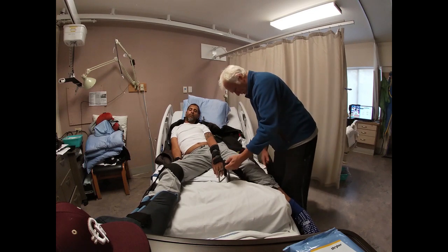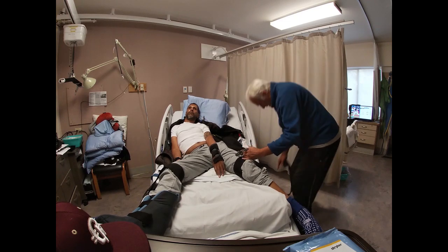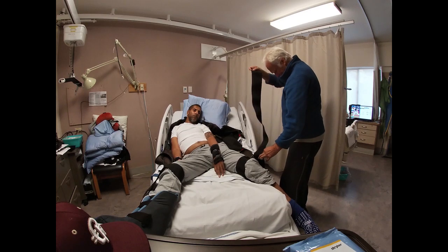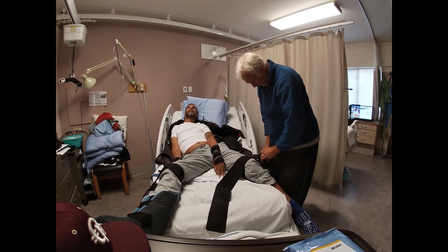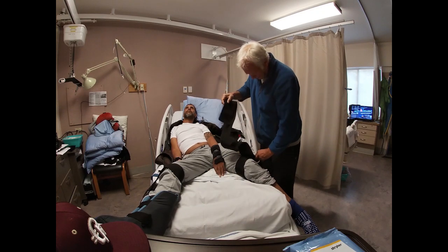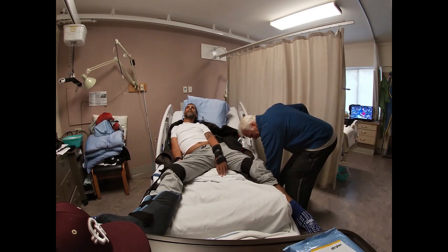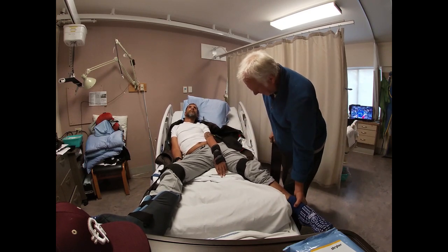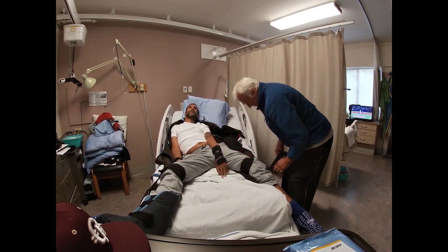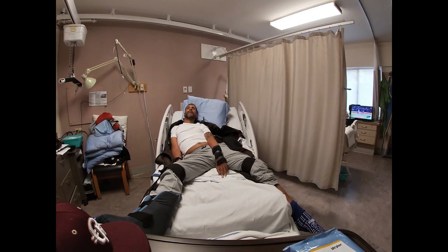That's a better position for this strap here. So now the body is strapped in and the adductor spasms are being tested by the brain, and the brain's probably saying, what's going on here? How come the spasm is not so bad here anymore? So we're just going to let that rest for a minute.